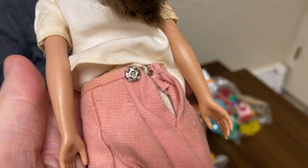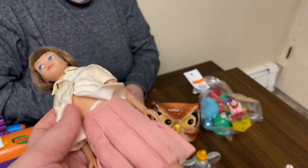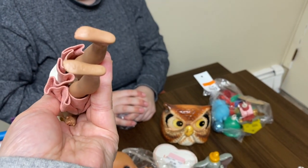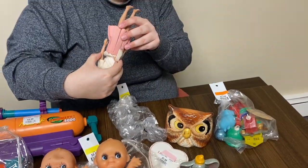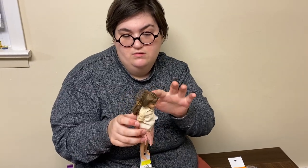If anyone likes Barbies or collects Barbies, if you know anything about her, please let us know in the comments because... Oh, she's marked Japan on her foot. Huh. I'll be trying to do some research on her, but like I said, if anyone knows anything about her, I'd love to find out.